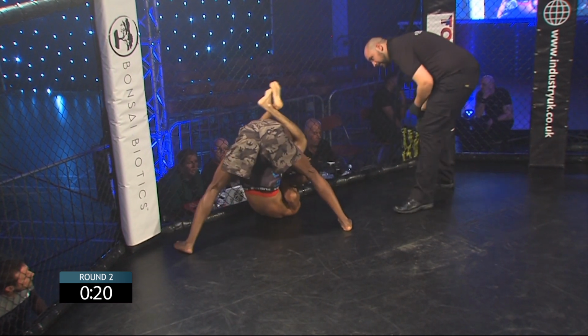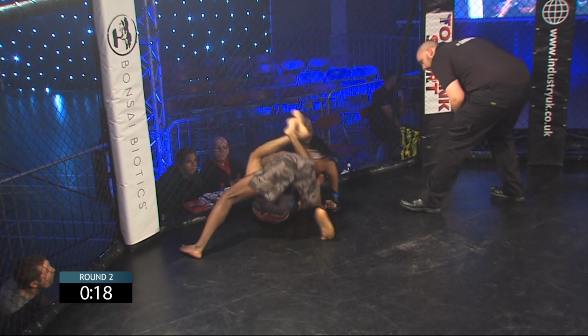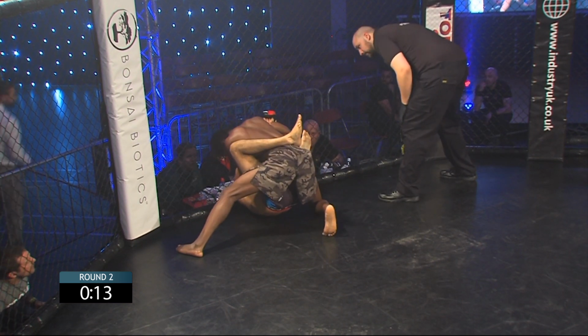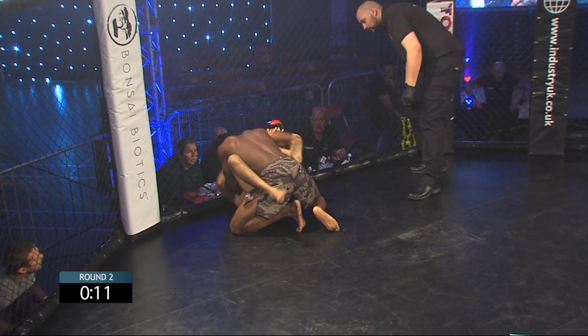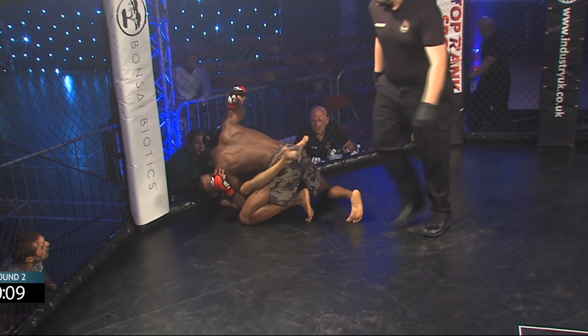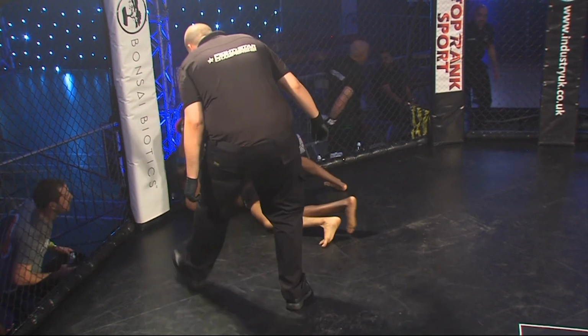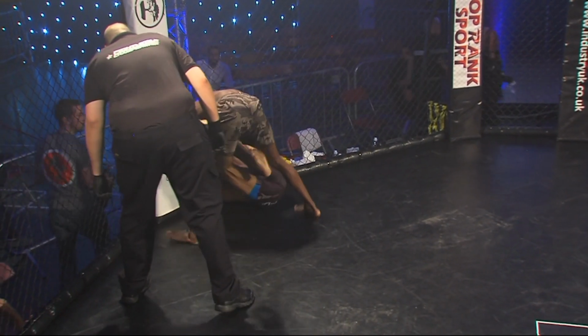The arm seems to be available. But is Forde doing the wrong thing by kind of walking forward into it? I mean, he should be using combat base, right? Yeah. He doesn't want to give it. He doesn't want to offer his arm, you know. He's in a much better position now, though. 10-second clapper. Forde looking to take it up a notch.